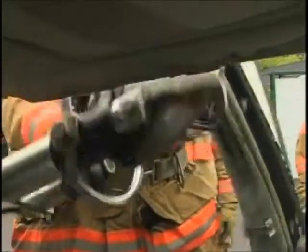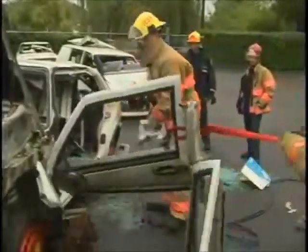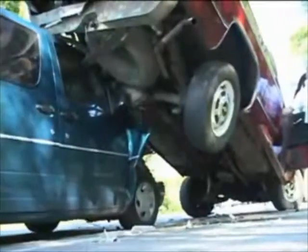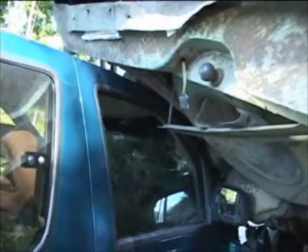While each situation may be different, our goal is to minimize movement of the patient while removing the twisted metal around them. Speed and accuracy are both important, particularly in high-velocity impacts. Generally, the more damage we see to the vehicle, the more likely the patient will have received life-threatening traumatic injuries. So that's how we deal with automobile extrication emergencies.